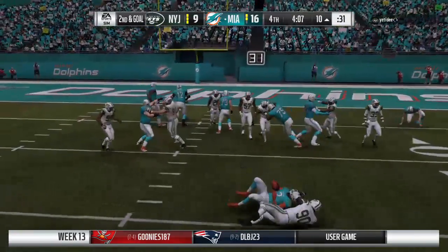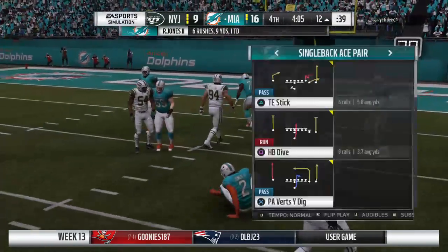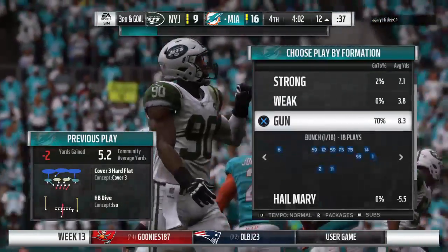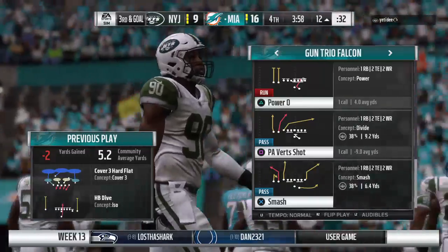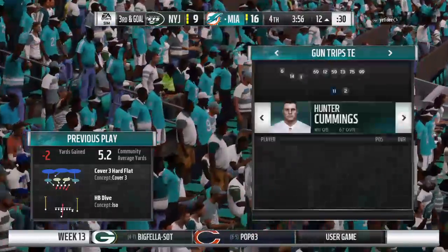To him up the middle. And this has been a familiar sight all afternoon as they stop him behind the line. It'll wind up being a loss of 2. And that'll make it 3rd and goal.